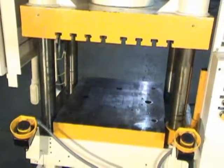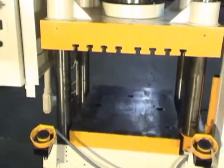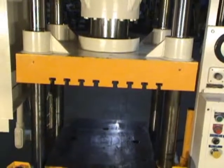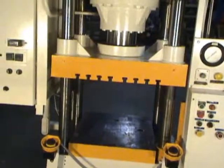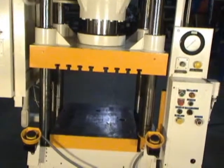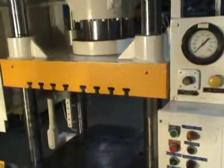The bed is 37 right to left by 29 front to back. As you can see, the ram is T-slotted. The distance between the posts is 26 inches right to left by 18 and a half inches front to back.